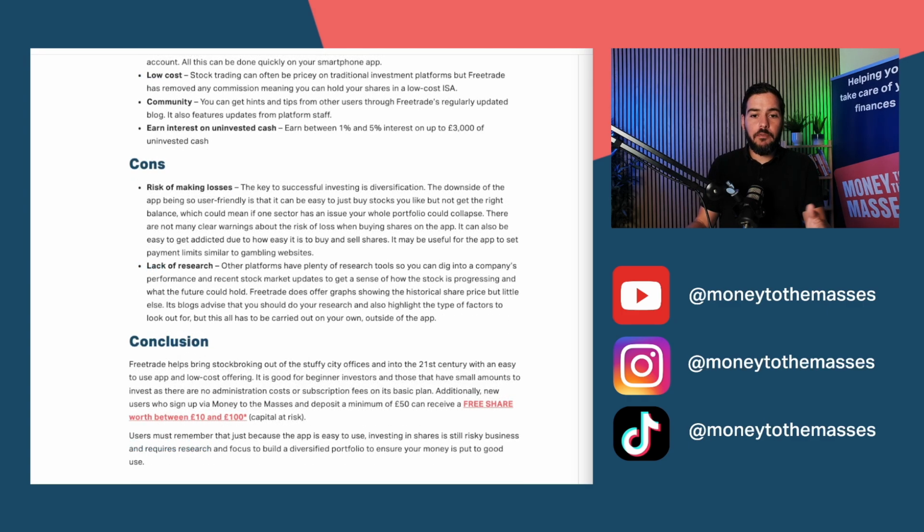Now in summary, Freetrade is probably still best suited to beginner investors and those happy to stick with buying individual stocks and ETFs. You can't buy unit trusts, for example, on the platform. Those wanting to pick other things might want to look at things like Interactive Investor, for example. If they're looking at things like crypto, then Trading 212 is an option to look at as well.